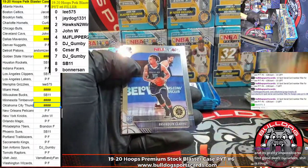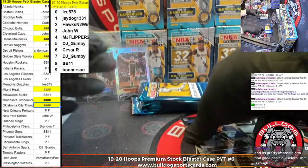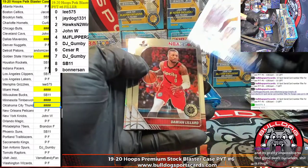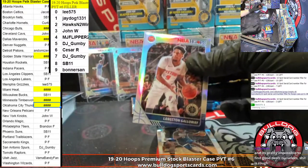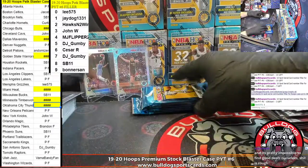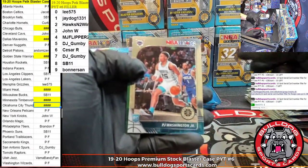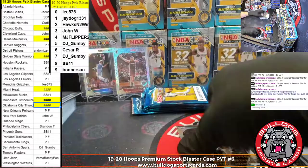Jaylen Brown, Vince Carter, Brandon Clark for the Grizzlies, and a courtside Ben Simmons. Looney, Lillard, Naz Reid for the T-Wolves. Naz Reid's going to the three spot. And a Langston Galloway. Bembo, Teague, P.J. Washington for the Charlotte Hornets. And a red, Caris LeVert. Or green, excuse me.